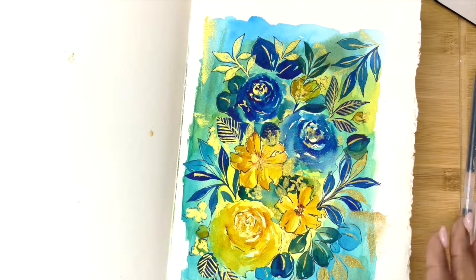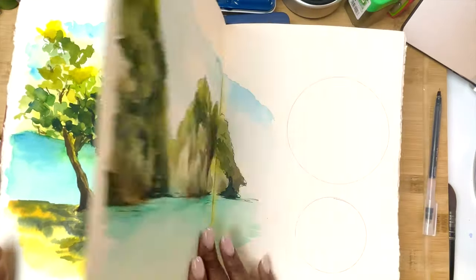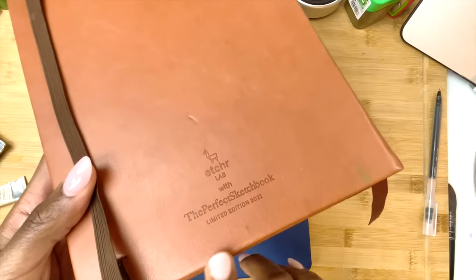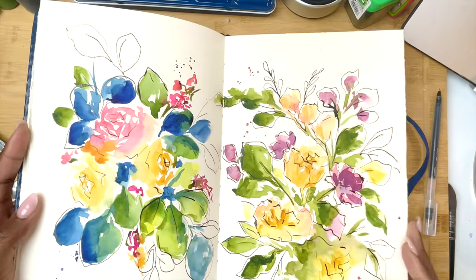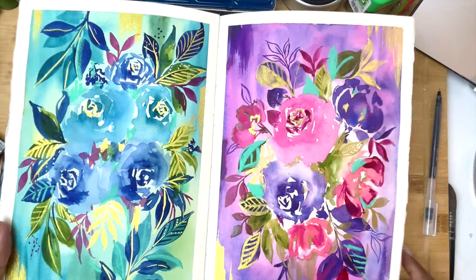I then have my favorite sketchbook, which is the Etchr Perfect Signature Series sketchbook in cold press. And I absolutely love this sketchbook. I'm currently working through a series from my trip in Thailand, so that stays by my side as well. And then next we have the Etchr Signature Series Hot Press sketchbook, which I've been using to experiment more with a looser mixed media style. And then I also have two more sketchbooks that I haven't shown here.